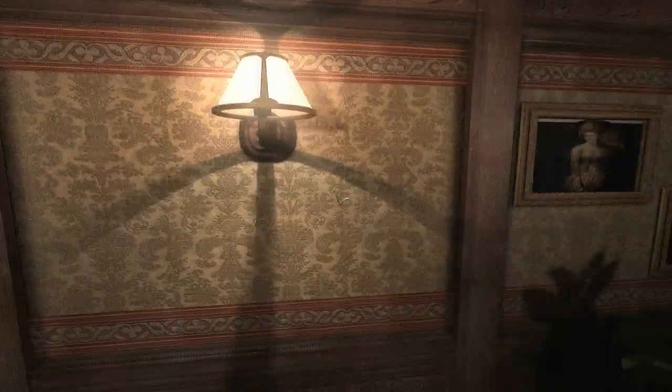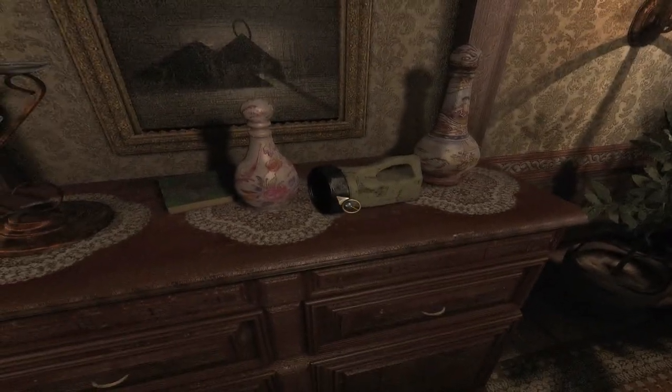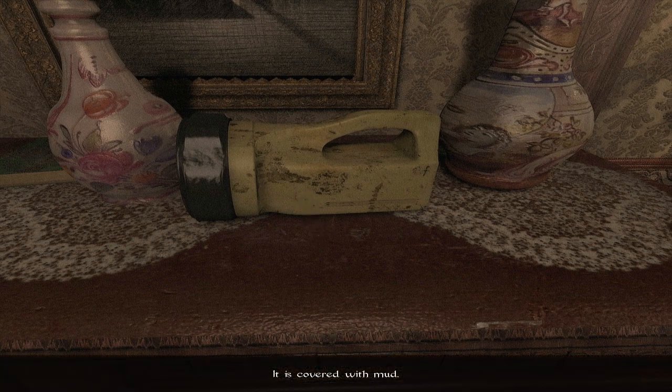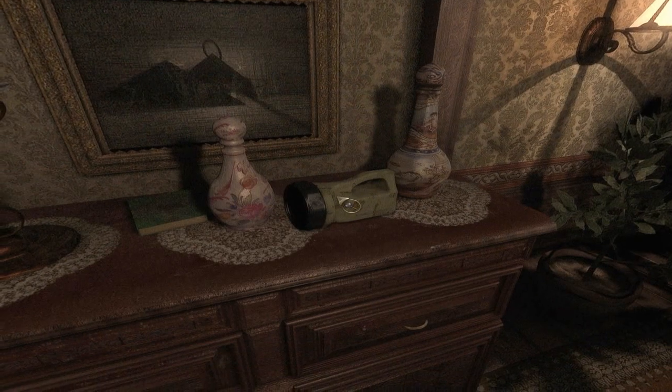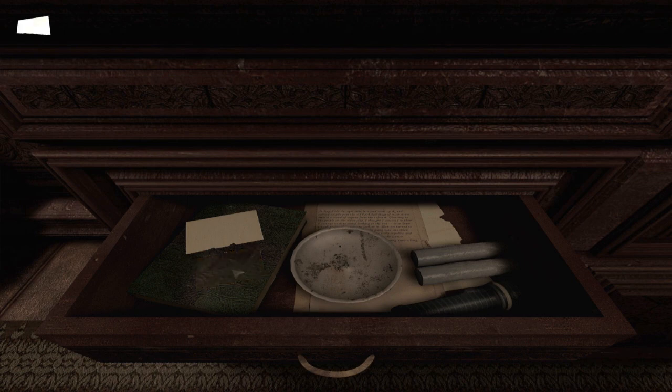A lot of doors opening and floorboards creaking and that sort of stuff that we've come to expect from all the houses in this place. There's a torch here. Can I pick that up? I know it's covered with mud, but can I pick it up? Apparently not. The book there. Can't examine that, apparently. Examine this. The drawer. What have we here? There's a little bit of paper underneath it. What's that?